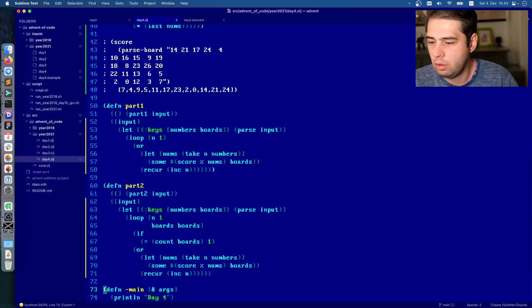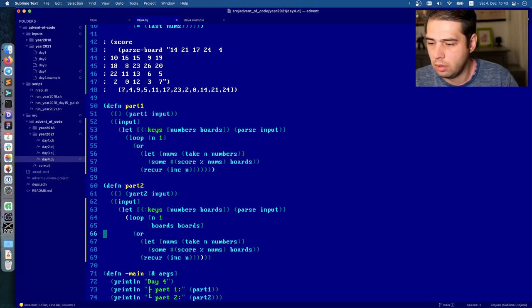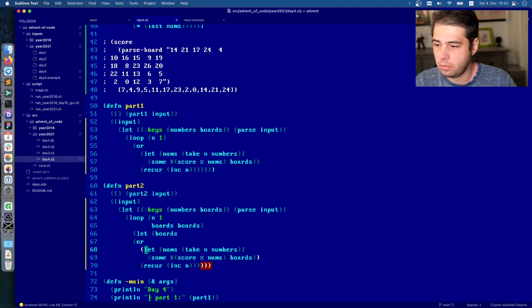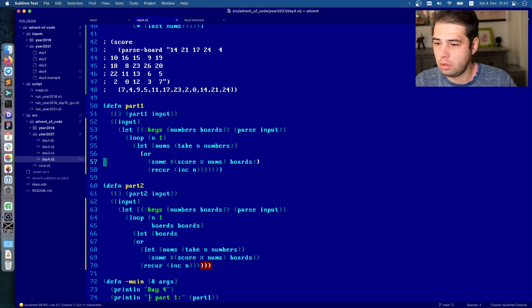Okay, so I think we need to reuse this part, which, like, we remove boards until one is left. No. We use the same loop. We try to remove winning boards, right? And each turn, multiple boards could win. So we kind of probably this one goes up, this one goes down.